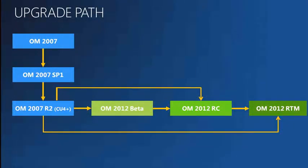From the upgrade path perspective, if you are on 2007 SP1, you first need to upgrade to R2. In particular, you need to have CU4 or CU5 installed in your environment to upgrade to 2012. For those of you who are part of our technical adoption program, our TAP program, we provided you the beta bits, and we are committed to upgrading you from beta to RC, and then RC to RTM as well. So you can upgrade from R2 CU4 to Ops Manager 2012 directly, or you can follow the upgrade path that we provided for the TAP customers.